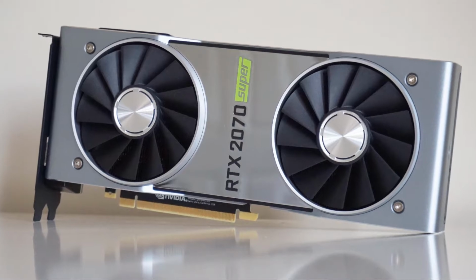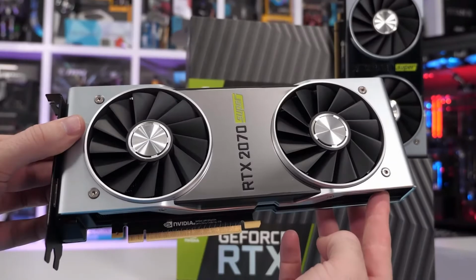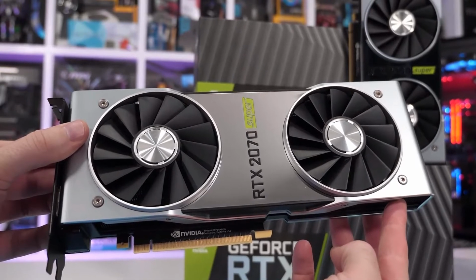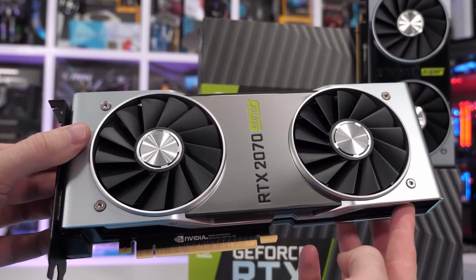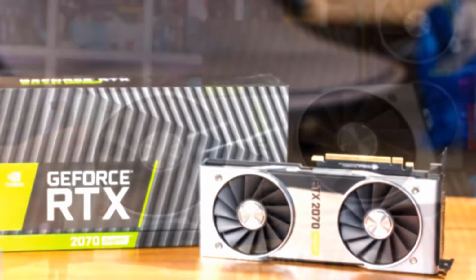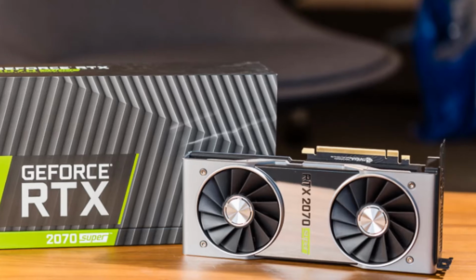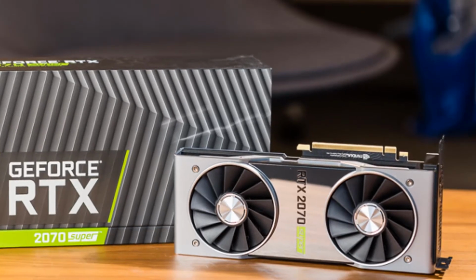That combined with the additional 4 SMs means performance is theoretically up to 22% faster than the RTX 2070. But theory and real-world results don't always agree. Since the 2070 Super has the same memory bandwidth and configuration, in practice the performance improvement often ends up being closer to 10 to 15%.